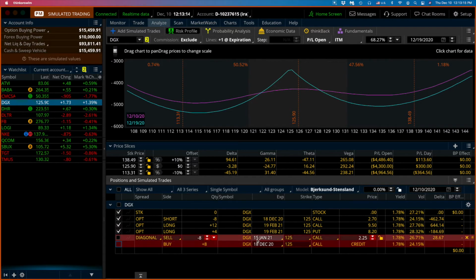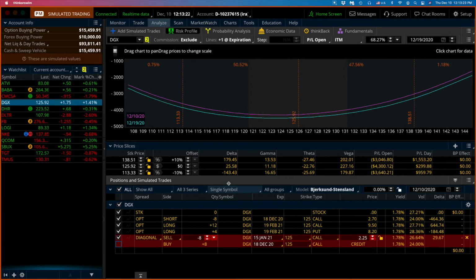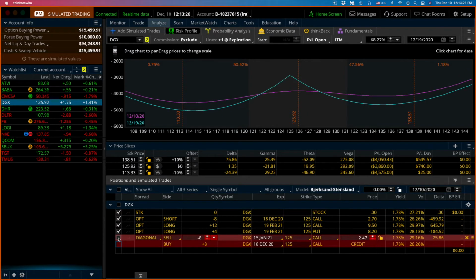I'm simply going to roll the calls to January, and if I need to sell puts, I will, but not right now. By doing that, it becomes a little less affected by delta and more by theta. Look, the theta is positive. Every passing day makes me $20. That's what it means, 19.95.